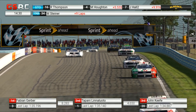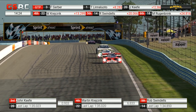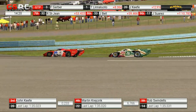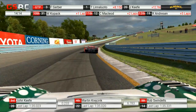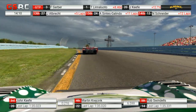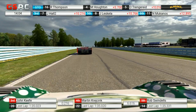Oh, John Keefe got balked by traffic big time, going the long way around the last corner. And once again, Krejcik just doesn't seem to be able to take advantage. He's brave on the brakes down into the 90, though. He's much closer up the hill this time. I know these cars don't give a big slipstream, but could he maybe pull him in here, Sean? I think he can, yeah.